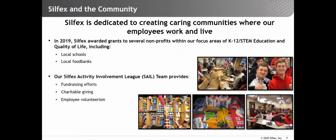Silfex is dedicated to creating a caring community where we live and where our employees work. In 2019, Silfex awarded grants to several nonprofits within our focus area of K-12 STEM education and quality of life, including local schools and food banks. Our Silfex Activity Involvement League provides fundraising efforts, charitable giving, and volunteer opportunities. Silfex does a direct match up to $2,000 for any dollars you donate as an employee, and gives you 40 hours to go volunteer in your local community.